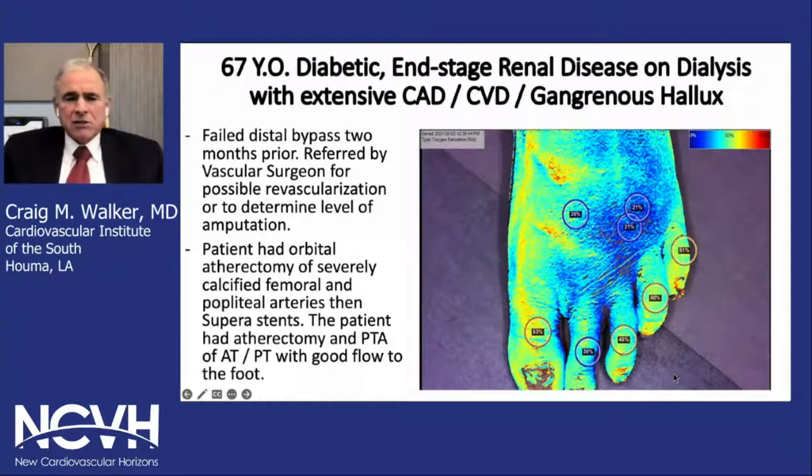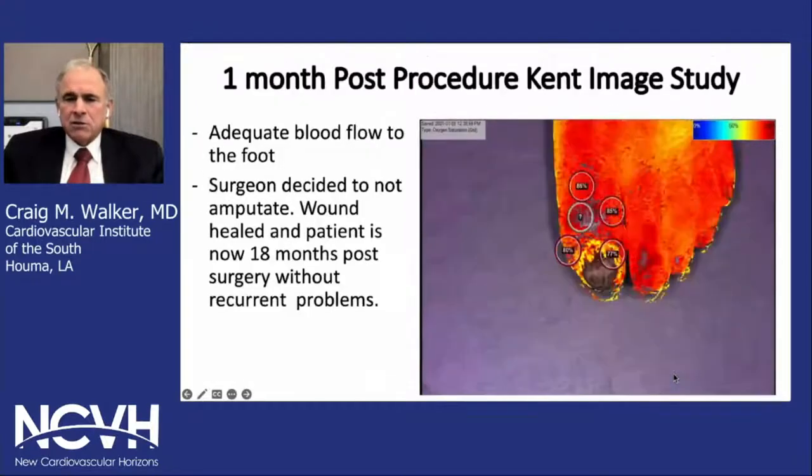We brought the patient to the lab and we performed orbital atherectomy of the severely calcified femoral and popliteal artery, following which we placed Supera stents. We also then performed orbital atherectomy of the anterior tibial and posterior tibial arteries, followed by angioplasty, achieving excellent flow to the foot. So this patient then had 2-vessel flow to the foot. Now we can see here our initial foot study showed very poor flow to the foot, unlikely for the patient to heal. 1 month later, I saw the patient, and most of the foot was healed.